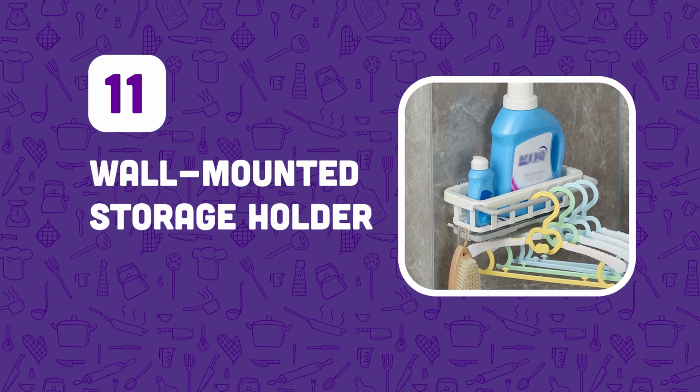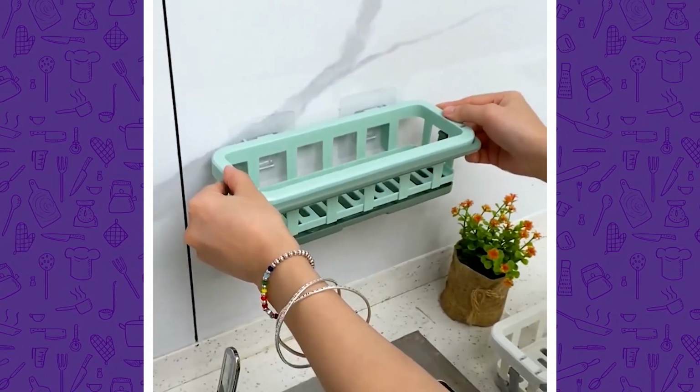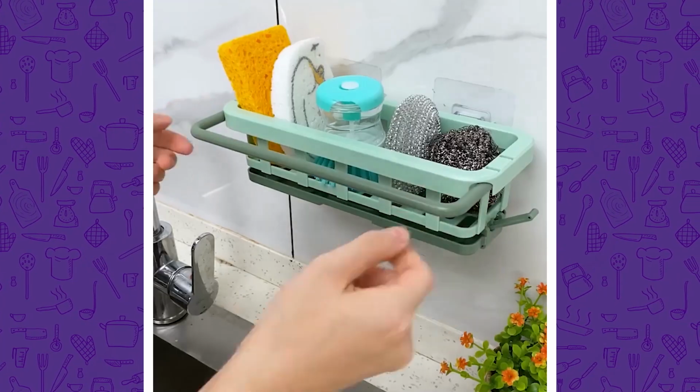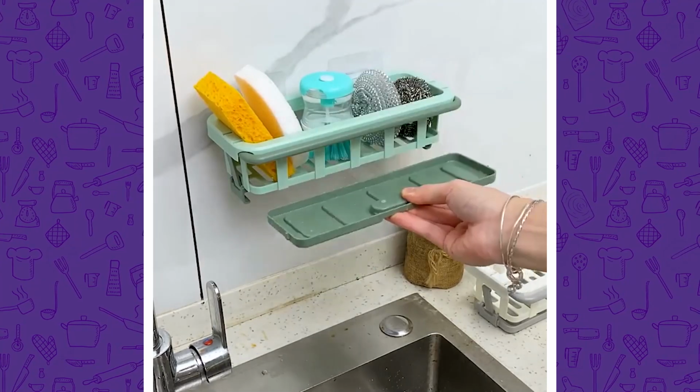Number 11. Wall-mounted storage holder. This innovative shelf has been designed to help you organize your kitchen and bathroom essentials in a neat and efficient manner. It's made of high-quality material and can be easily mounted on any wall.